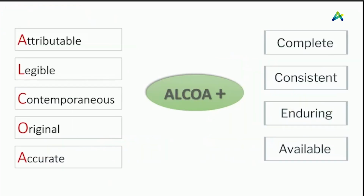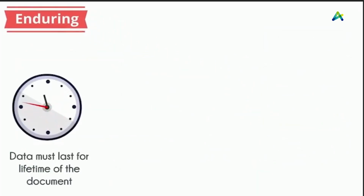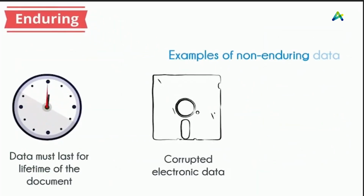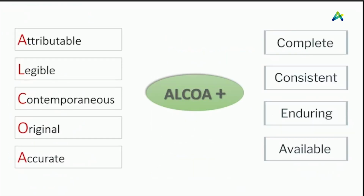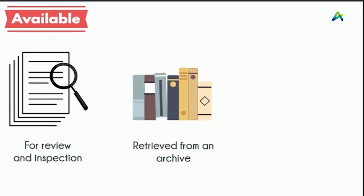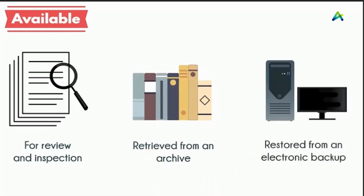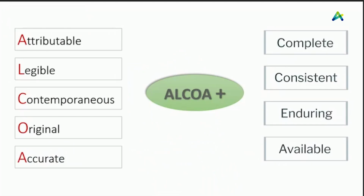Data must be enduring. That means it should last throughout the data lifecycle. Corrupted electronic data or faded paper records are examples of non-enduring data. And finally, for ALCOA Plus, data must be available for review and for inspection. Data must be stored such that it can be retrieved from an archive or restored from an electronic backup quickly. ALCOA Plus, an easy way to remember how to maintain data integrity.